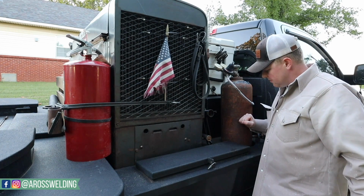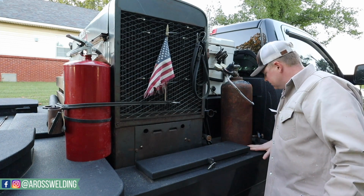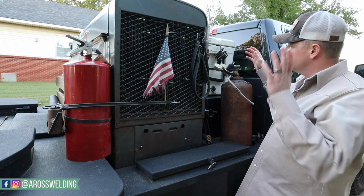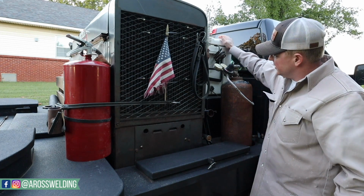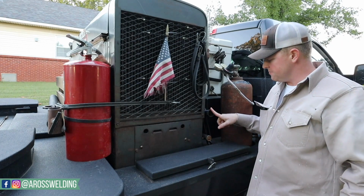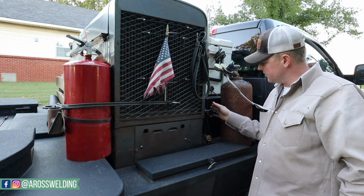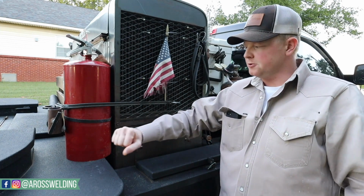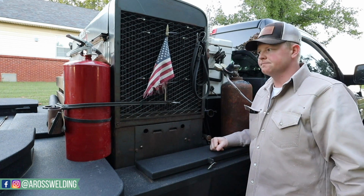Got my settling bottle over here. I think it drops in about 18 inches or so. I don't really remember, but low profile once again, like everything else. Got an ice chest up here, just a simple ice chest holder, CB antenna, my slam pole umbrella that I slide right in here between my oxygen bottle and my welding machine, and then the fire extinguisher. I do try to carry a fire extinguisher, safety first.